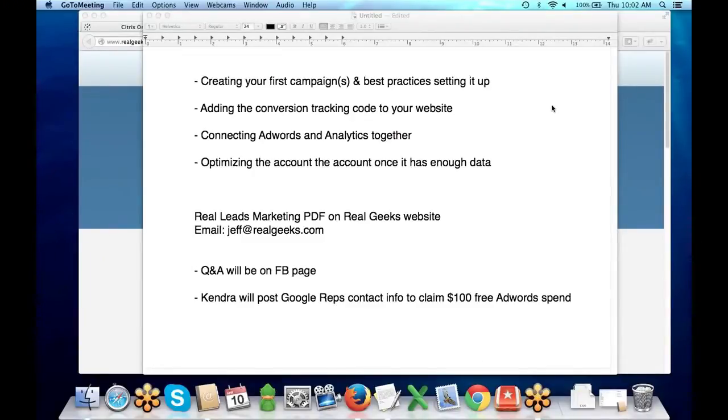So we're putting on this webinar because, having a great website that's set up for high lead conversion, you need to be driving traffic, whether it be organically or through other marketing. But one of the easiest and most effective ways is running Google AdWords because you can get immediate return on your money because you're spending money, getting leads, signing up, and you have people to follow up with. So it's very important to get traffic to a Real Geeks website so you can follow up and help them and sell a property.